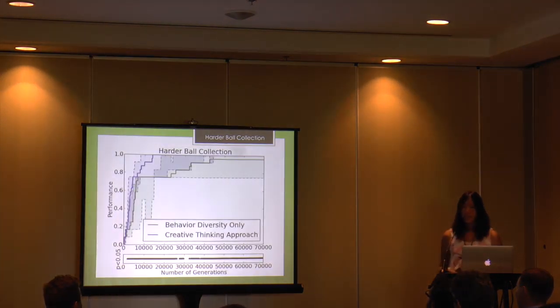And so here are the results for this problem. You can see that creative thinking approach significantly outperforms behavioral diversity only at nearly every generation. And again, you see that it quickly escapes fitness plateaus.